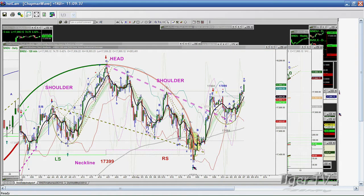Let me double check. Did I say 3? It should have been 5. 17,522? No, that doesn't make sense at all. Let me just say that again. Let's go through this carefully. 17,331. I thought that it was close to the 17,340 level.